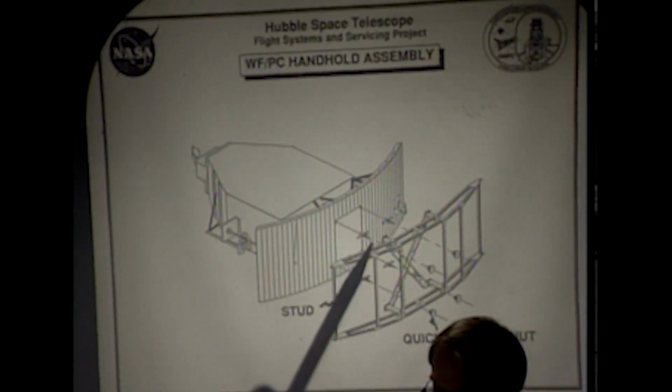But those, to me, were the bigger challenges: to get everybody lined up on the same page, believing what was needed, and then committed to executing what was needed for the success of the mission.